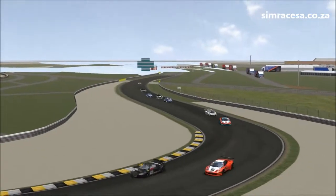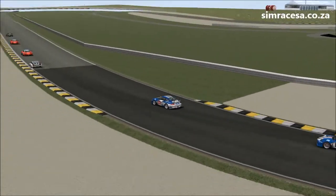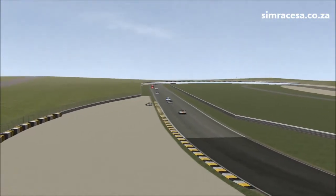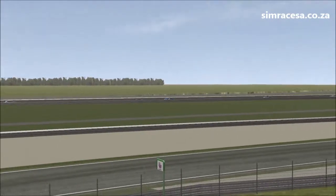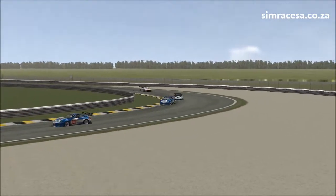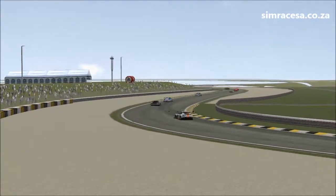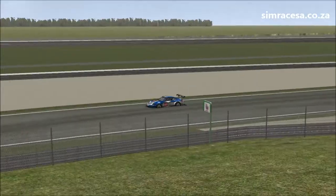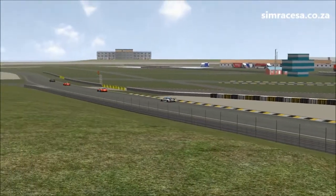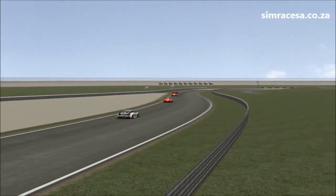Liddell having a look at Stefan Kotzer early on, and he makes that move stick. Liddell gets past Kotzer, and Kotzer runs wide onto the curves to do a bit of farming, but joins safely. So Liddell, one of the first of the movers here, up to P5, behind his teammate Buchner.